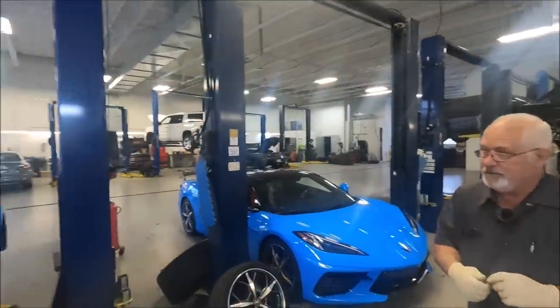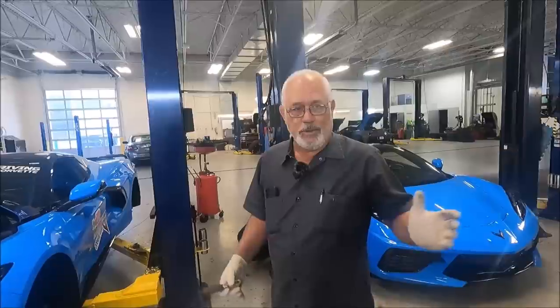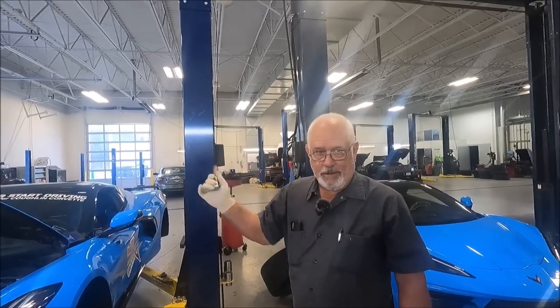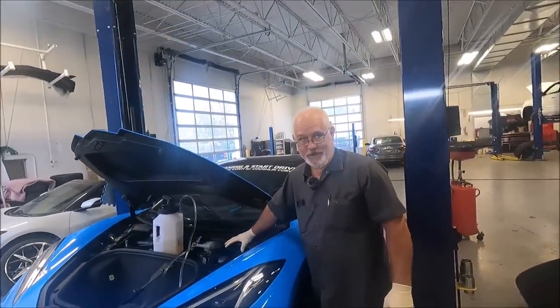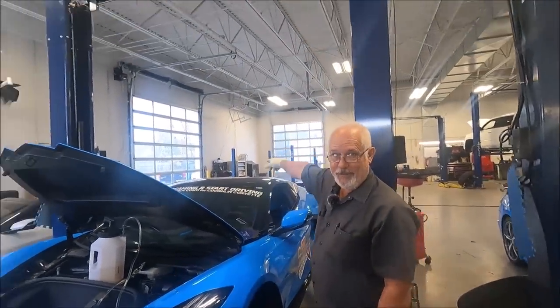Well, see, here's the deal. For everybody that's old school, we was always taught to start from the furthest point away from the master cylinder, which was always the right rear. You go right rear, right front, left front. Because usually the master cylinder sat right here, so the closest point was the left front. So you start from the furthest.